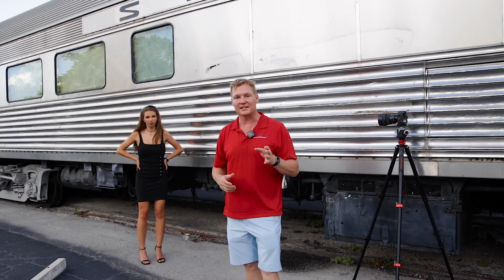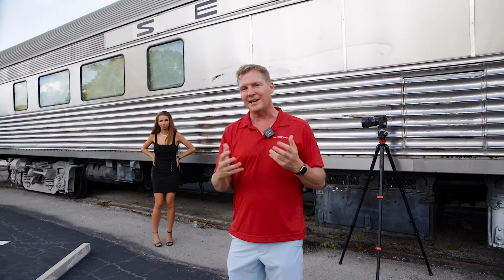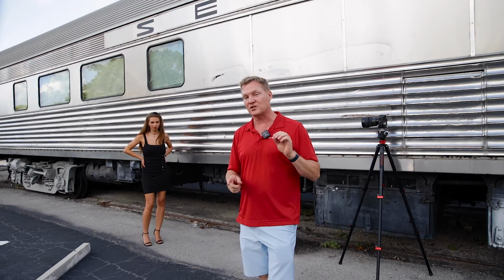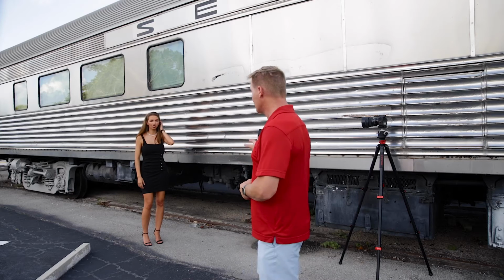One of the lines I like to use when I describe Leicas is that if you hate perfect, you're going to love Leica. But sometimes imperfection is what makes an image great. Perfection almost makes an image kind of boring, which may be one of the allures to Leica. But that was just the first pose we were going to take.